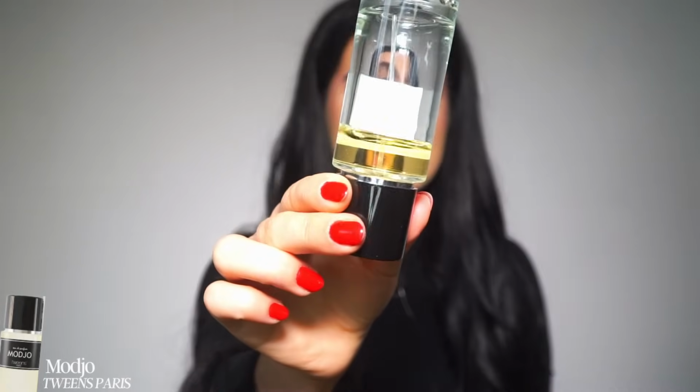Let's start with the two fragrances that not only have I been wearing a lot, but I want to include them in a project pan. So the first fragrance that I have worn a lot, and also want to use up completely, is a fragrance called Modjo from Tweens Paris. You can find it in the Dubai Collection, and the reason why I want to use it up completely, let me show you. As you can see, I do not have a lot of the fragrance left.